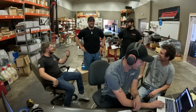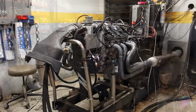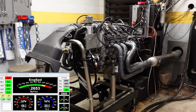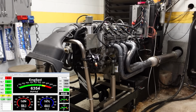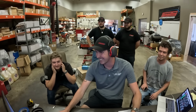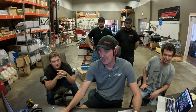All right, put it back in. Good motor. All right, next pull, put 2 degrees in it. 28. That's it, guys. That's all she wrote. It didn't like 28. Overlaid the graphs, and we're out of fuel.